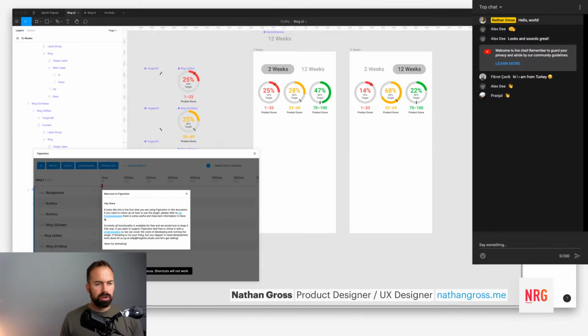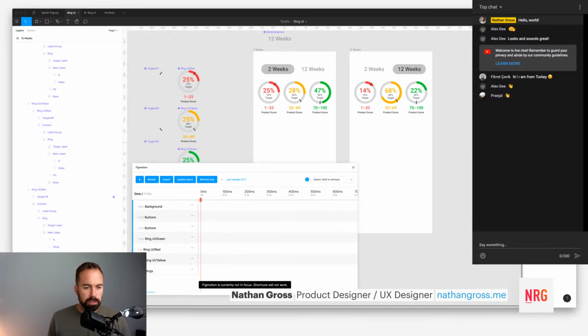Okay, I used it on another computer, so it looks like Figmotion is not currently in focus. Okay, there we go. Now it is in focus. So we've got these ring UIs. What I think might be cool is to imagine when you first open the app and it's going out and fetching your data, these rings are all set to 0. So I think maybe we'll do that. Let's go out to about 300, maybe 400 milliseconds. I think that's almost half a second, 500 milliseconds.